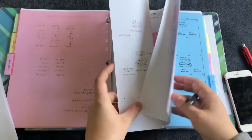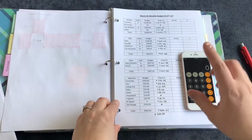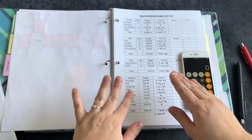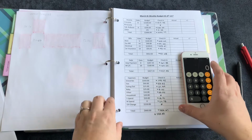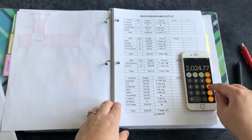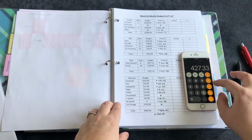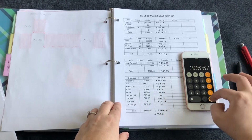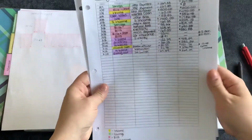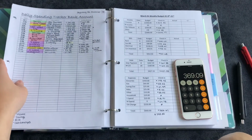So now to balance this budget, we're going to take the income minus the bills minus the debt minus expenses, and then we'll see if that equals out to the balance of our checking account. So let's start. 2024.77, subtract 921.68, subtract 427.33, subtract 306.67, so it's 369.09. And that's exactly what I have in my account right now. So that is how you can close out your budget.